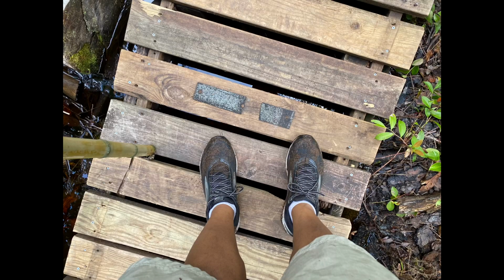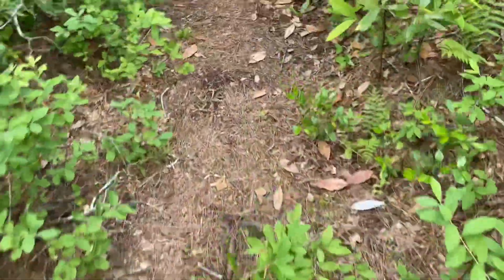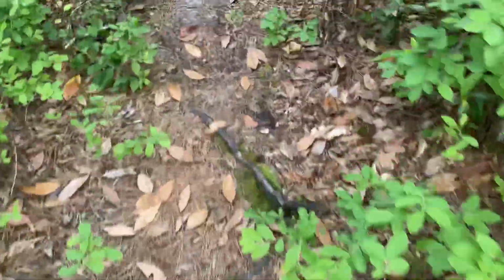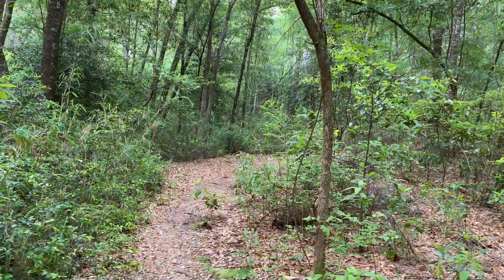Now, this is when the trail begins to get really, really muddy, I should say. You can see how high the water is. And on this trail, it doesn't look like it's really kept up. You can look at my shoes here and you can see just how muddy they are. But the trail is not really kept up, but it's still a good time. You can still have a good time out there, but you just got to know what you're going to get into when you go out there.